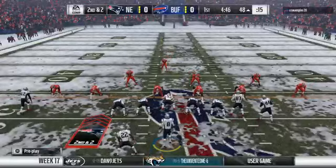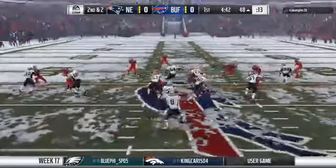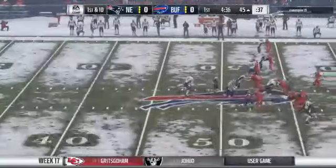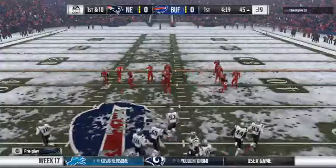Hit that slant. A lot of people call it an extension of the running game, and it can be if that pass is completed. If you hit a guy on the run like that, you often can go for big yardage. Sets him up nicely for second down, staying ahead of schedule. 3 yards there, good enough to keep the drive moving.